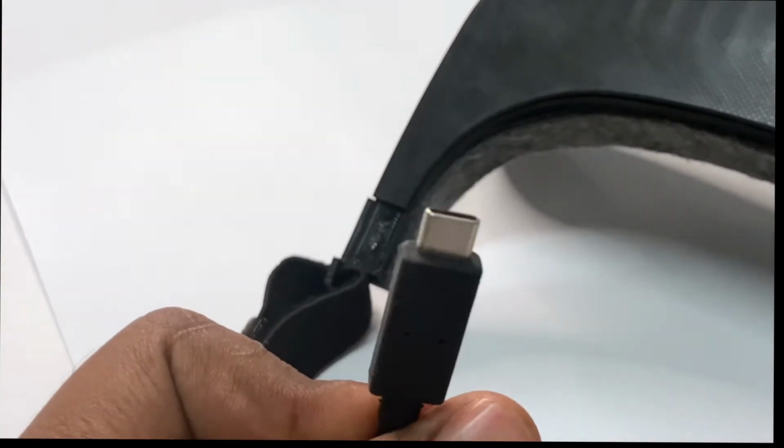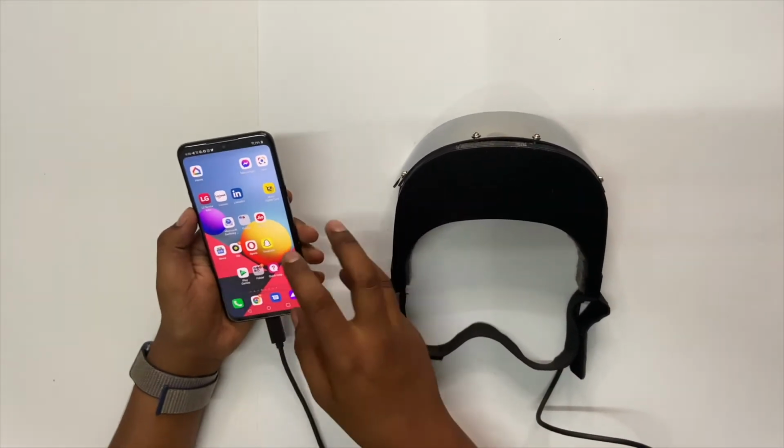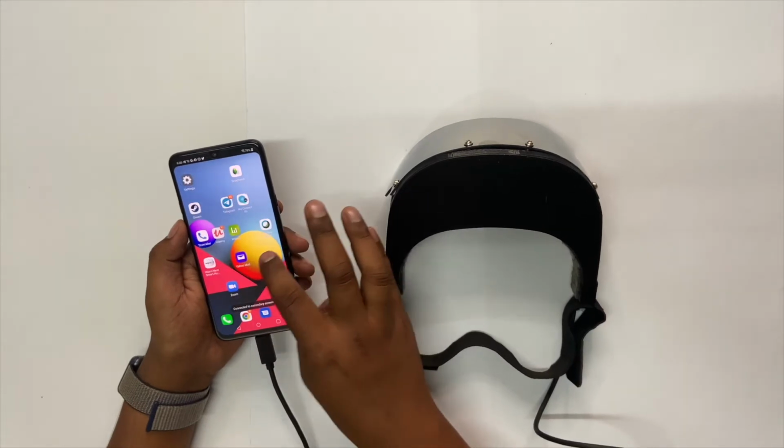Revlens comes with a Type-C cable, so you can easily connect your smartphones and laptops, which are compatible with the C display output functionality.